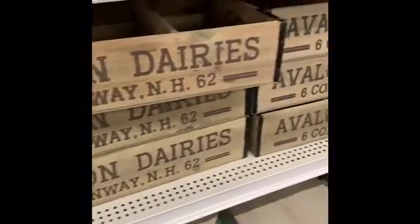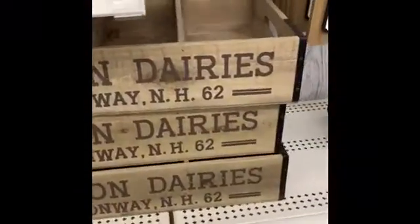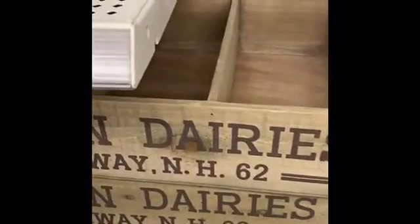Hey, these I found at Michael's. These are some crates. I've used them in the past for storage for my craft supplies and planner supplies, but I think they might be neat in a pantry. Just a different way to use them. Good idea? I don't know.